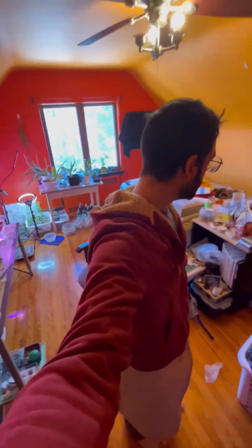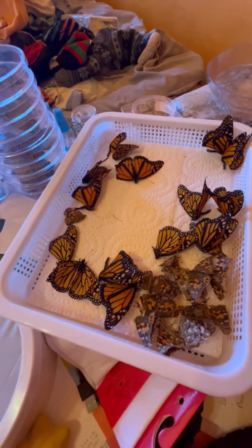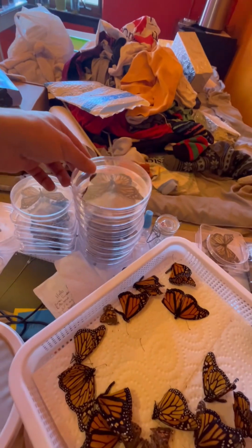So in addition to everything that's already in the ground, I'm going to start planting more. We had so many leftover butterflies from last year that I mounted and pinned as many as I could, and now they're just literally stacked up. That's a stack, that's a stack, that's a stack. I just have butterflies stacked up.